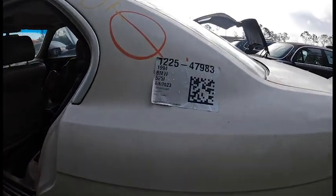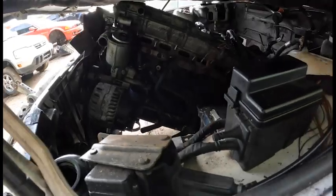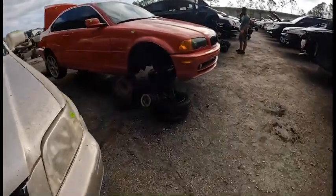We got a '94 525i. I was trying to score this M50 manifold, but this car came out like 2 days ago, so I guess I'm a little late. Somebody definitely was in here. They yanked some stuff, and yeah, that's kind of unfortunate. But now, let's see here.